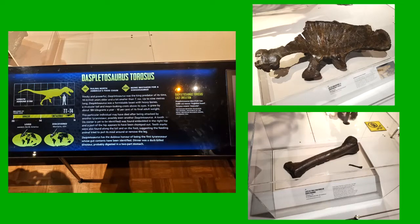You get the Daspletosaurus torosus information, and then here is a pelvis, or hip bone, of a Daspletosaurus. Right here is where a bite took place by another Daspletosaurus. This little notch on the hip was from a bite from another Daspletosaurus. Then you get an adult femur right here and a juvenile down here, which is awesome to see. And then you have Lythronax argestes, the next Tyrannosaur you're going to see.